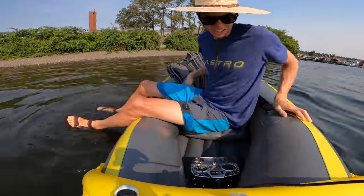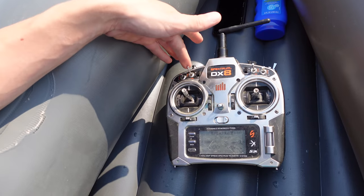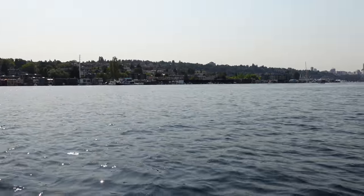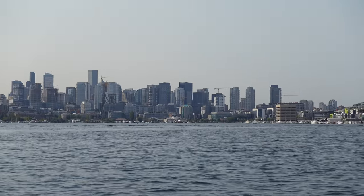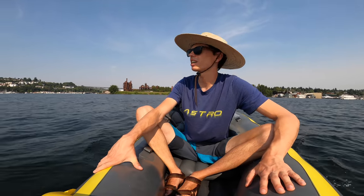So I'm adjusting the mission a little bit since I had to take a pit stop at the park. Okay, going back to auto mode. Now we're gonna take a turn and cross this channel and then go over through Lake Union, which is close to downtown Seattle. It turned out to be a good time to cross this channel because I don't see any other boat traffic.